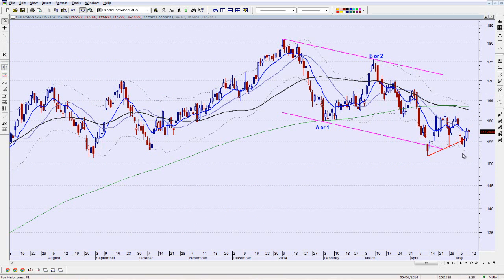And I thought, okay, great. We're going to come down, at least test this low, which was my target. We never even got there. Okay. And then it turned back up. And so I continued to tighten the stop. And when it pulled back up to the 21-day moving average, I said, I'm out. Okay. As soon as it hit that, I said, I'm out.